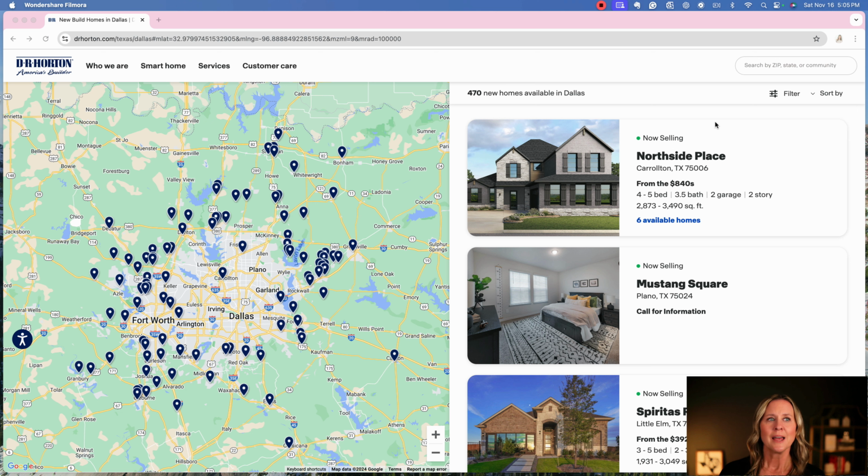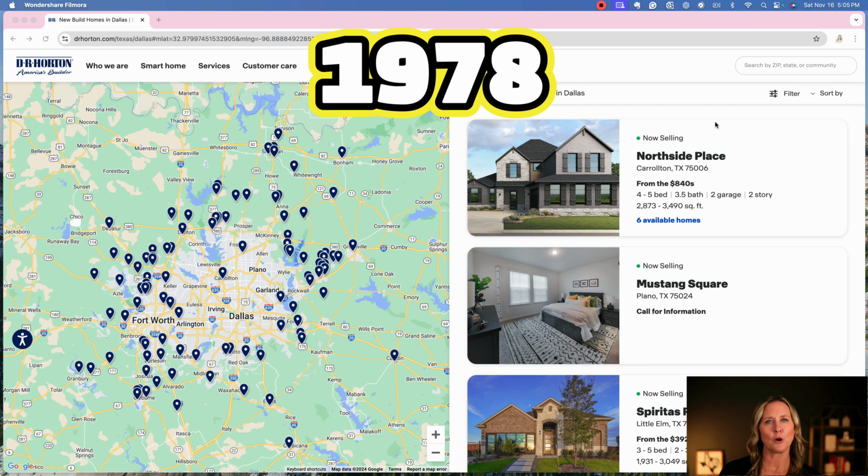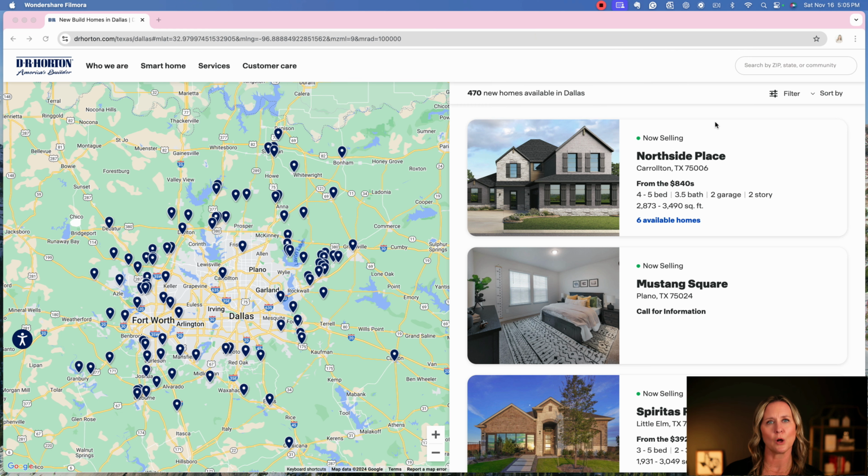Horton Homes. They built their first home back in 1978 and have now built over 1 million homes all throughout the entire U.S. So, since 2002, more people have chosen a D.R. Horton home over any other builder. So, not only is it the largest home builder in the U.S., it is for sure a pretty dominant force here in Dallas, Texas.